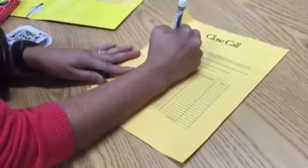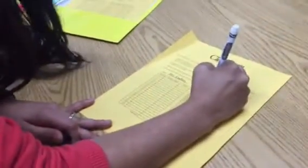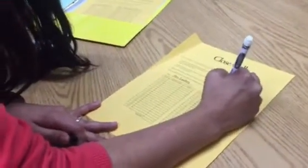So this side will be for Mrs. Sexton. And this side will be for, I'll write it for you, Miss Huddle, since you have the camera. And this is where we're going to write our problems and keep our score.